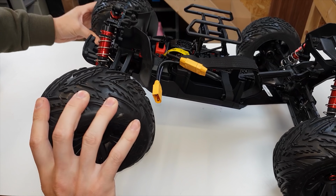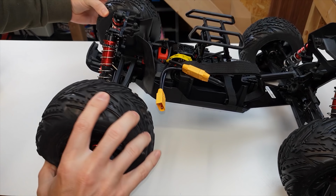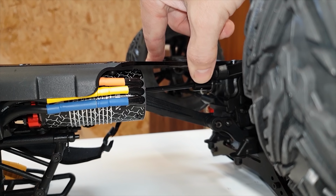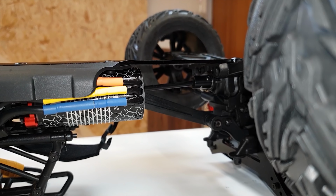It feels like there's absolutely no oil in the centre diff at all. But that's an easy fix. The chassis doesn't look very thick at all, and I reckon that could bend fairly easily. We will see. So I'm going to run this thing 100% stock to start with, just to see how good it is right out of the box.